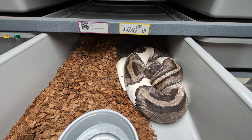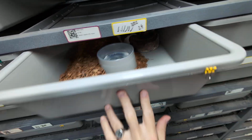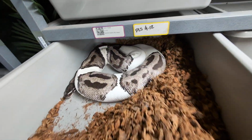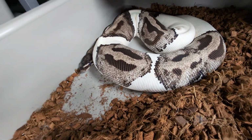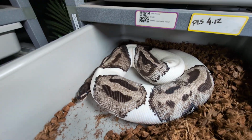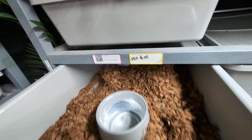This lightning pied, this is the second lightning pied female waiting to shed. Should be any day now. And this is my big one that I should have a clutch from in probably about 10 days or so, hopefully. So she's looking nice and big. I think she laid 6 eggs the first time she laid for me a few years back. So I'm hoping we get the same, if not better.